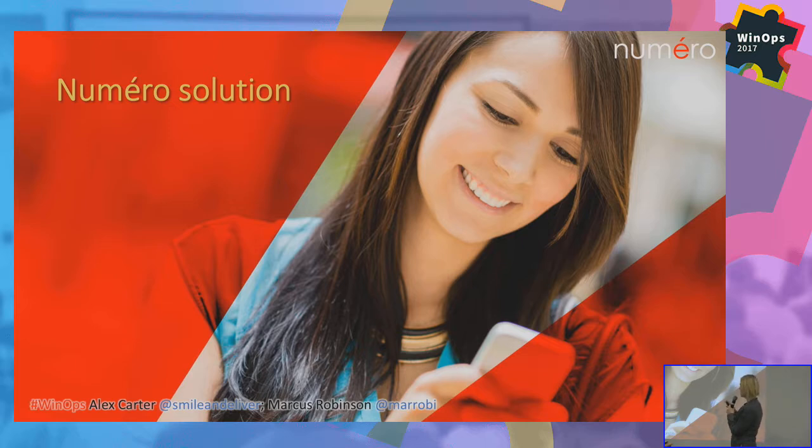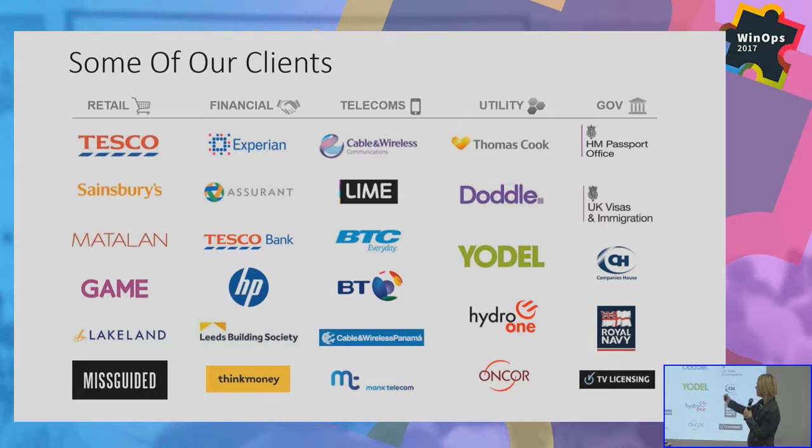They have worked over the past sort of 10 years to create this suite of software which gives a unified view of your customer experience. And it's used by lots and lots of very different companies in various categories. We've got some of the newer ones, such as Misguided. We've just done a lot of new development for them to make Numero compatible with their own website.